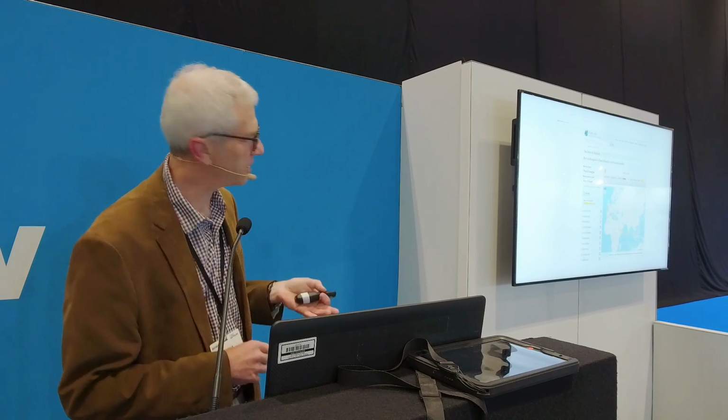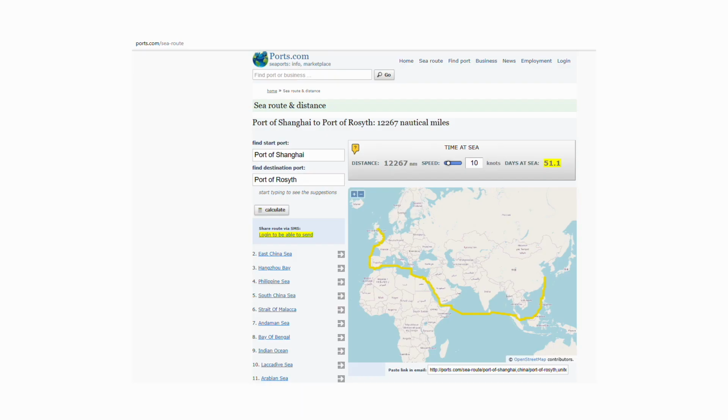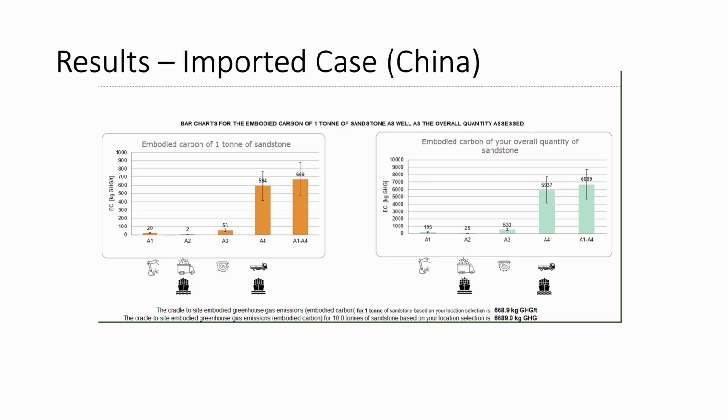Moving on to a hypothetical international case where the stone is provided from China, we get the sea distance in the required unit from an online tool, that's nautical miles, and the road distances are calculated from more familiar tools. And we see that the total emissions have increased by a factor of 7, with the journey to the construction site making an overwhelming contribution. It's also possible to conceive of scenarios where both transport legs have high impacts, also leading to an even higher total.